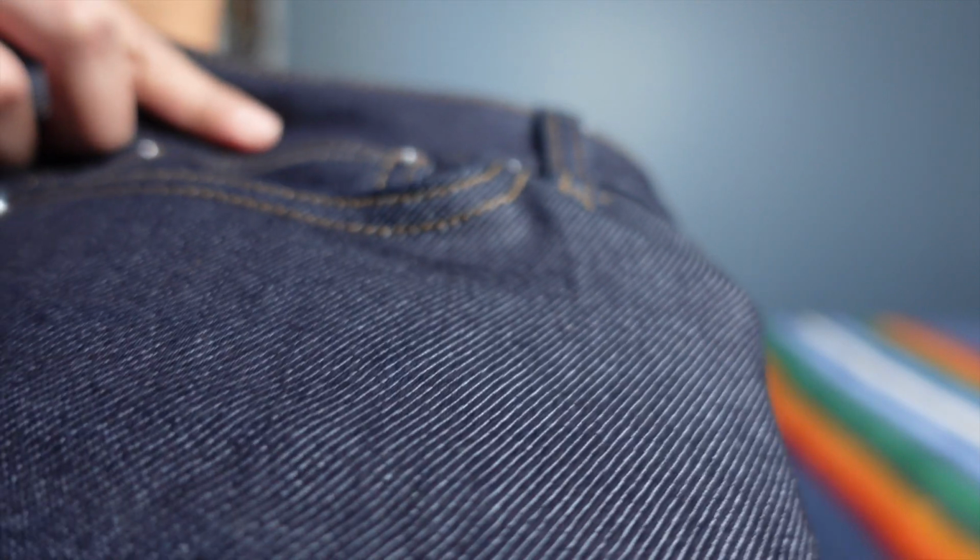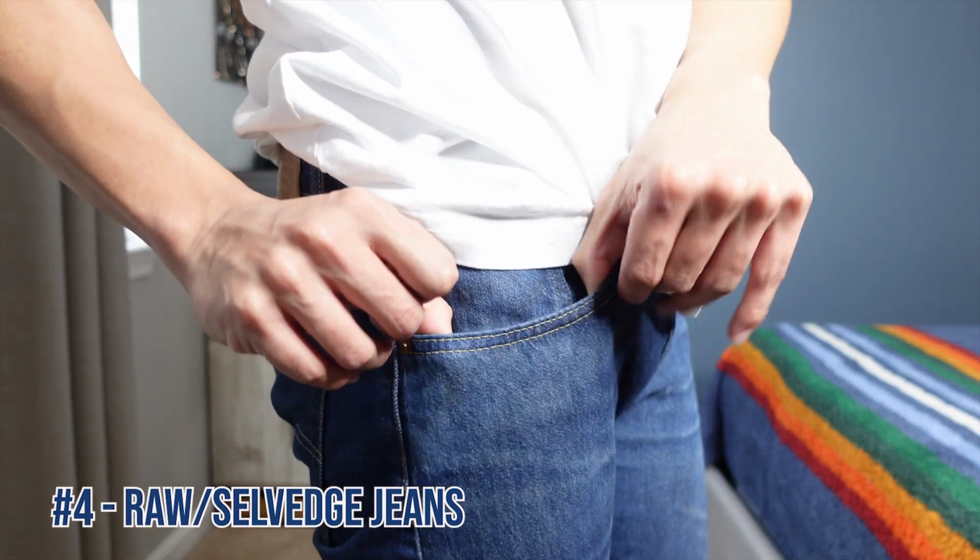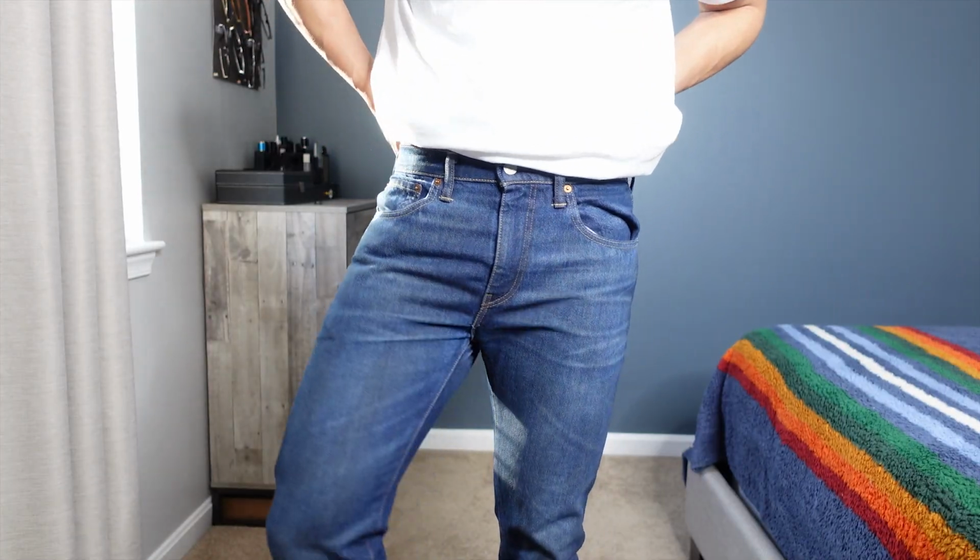I think most of us men do have a pair of these, and if hyper stretch jeans are not your choice, then we could talk about the next denim trend, which is the opposite of hyper stretch jeans: the selvage or raw denim jeans. High quality, durability, and sustainability are what raw denim jeans are known for. Raw denim is not new in the market.